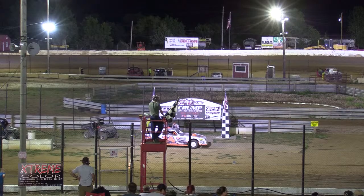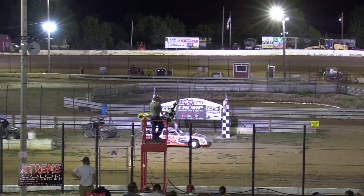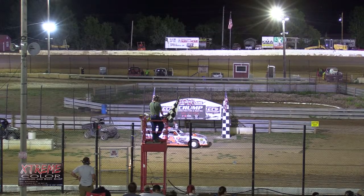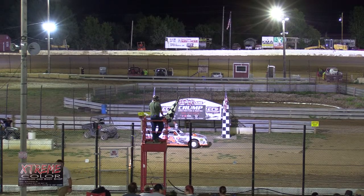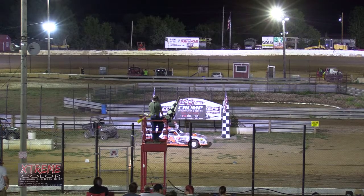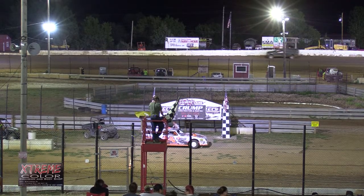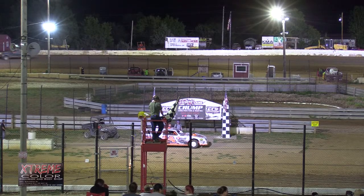Second row inside, nice having him back, Kenny Prince in the 447. Outside your point leader, the 24 Dakota Lowe. Third row inside, the 23M of Kevin Nutter. Outside of him, back again, the 345 Jimmy Downs. Fourth row inside, the 03 of TC Hambrick. Outside of him, the 28J of John Martin. And the fifth row inside with 1 feature win, the 1R of Rylan Gibbs.